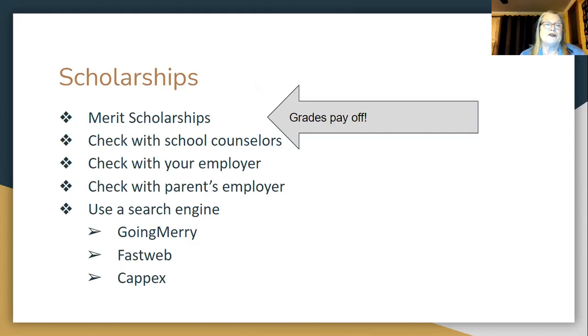So then scholarships. There are so many scholarships out there. First of all, merit scholarships. This is when your grades pay off or your talent pays off. If you get an athletic scholarship, it is considered a merit scholarship. But most merit scholarships are based on GPA and ACT scores, and they have an unlimited number available. So if you qualify for the merit scholarship, they're going to give it to you.